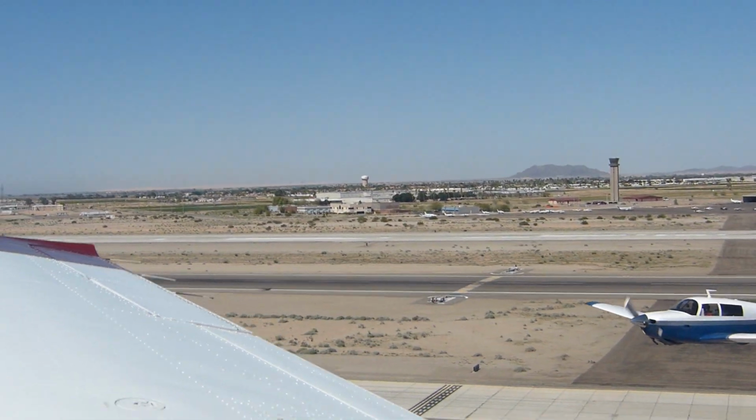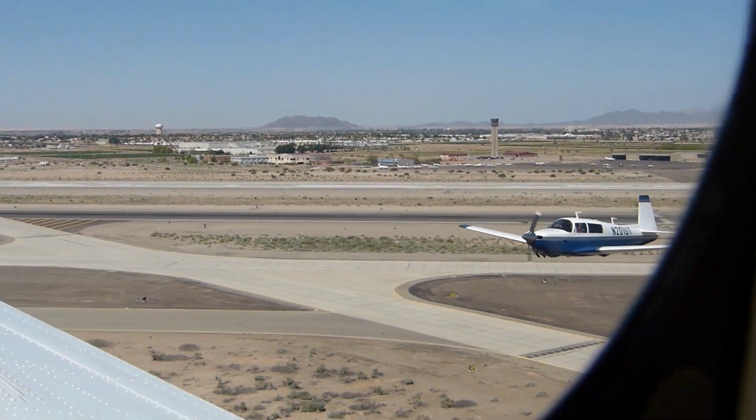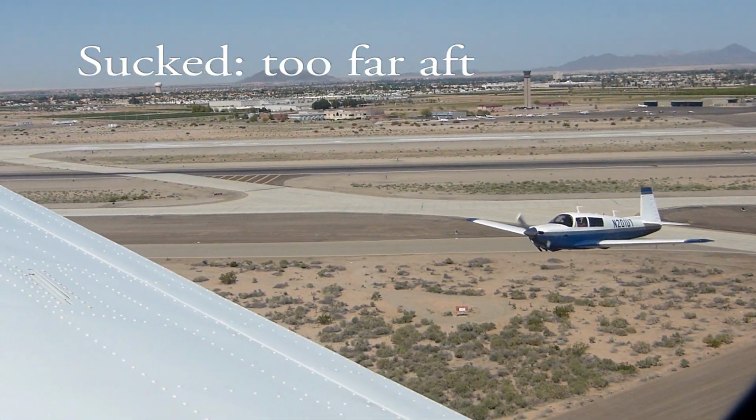Being pulled away from me, you gotta fix that. There you go. That's pretty good. That was a real good takeoff. Thanks. You didn't get sucked. That was a good takeoff.